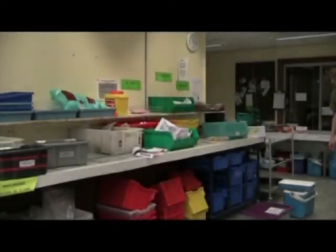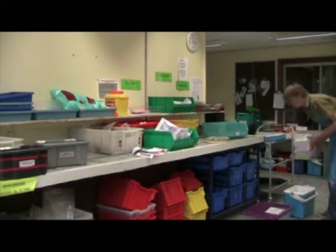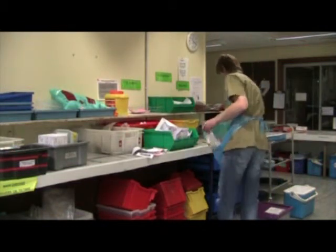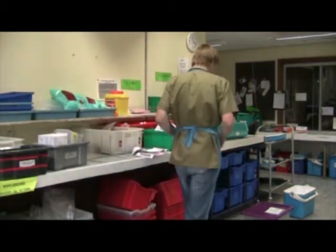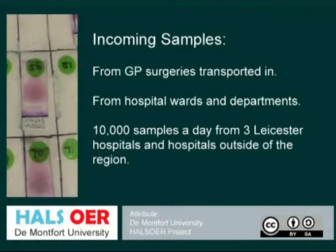Okay. This is part of the pathology sorting out area where 90% of the samples that arrive here come in. They include all the pathology samples that come via transport using taxis, our own transport vans which go to the GP surgeries and the hospitals, as well as ward routine runs which come in the trolleys via the porters. And anybody that has any samples that need to be delivered will end up coming into this area.